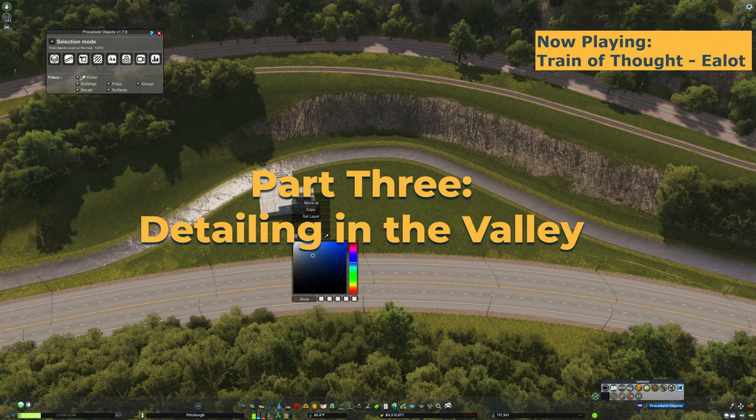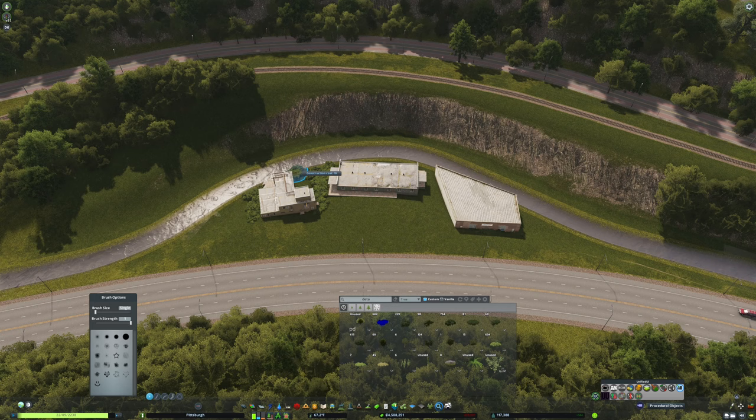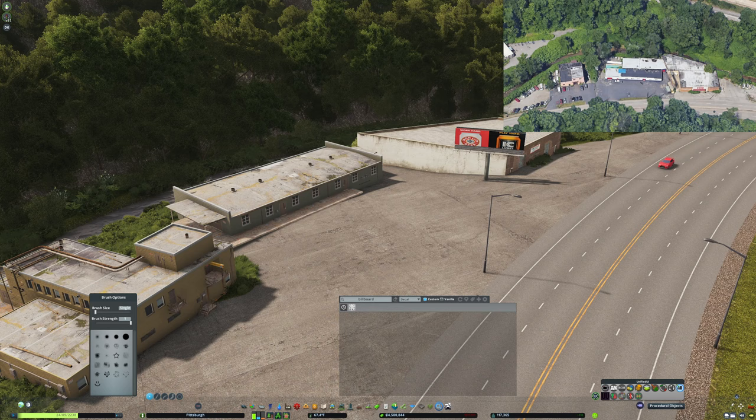For the remainder of today's episode, I'm going to be heavily detailing this valley here known as Sawmill Run. Locals might also refer to the stretch as Route 51 from the state route that goes down the middle of the valley. This was a challenging build not only because of the extreme terrain around here, but also because of this stream that runs alongside and sometimes underneath the main road.